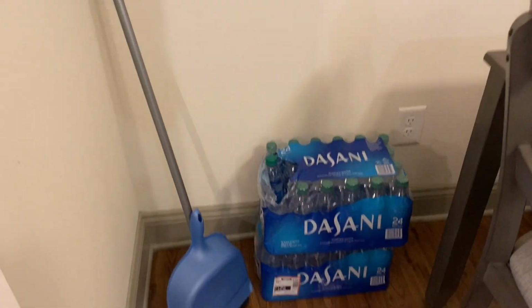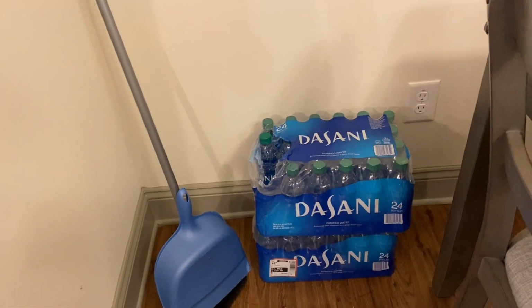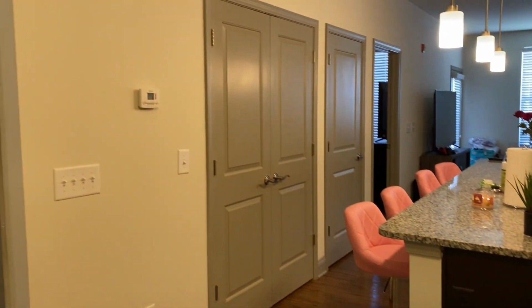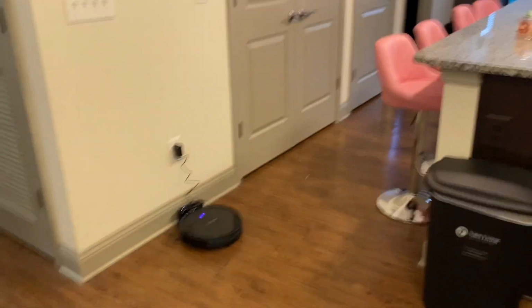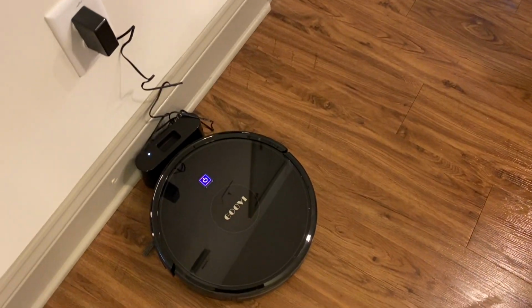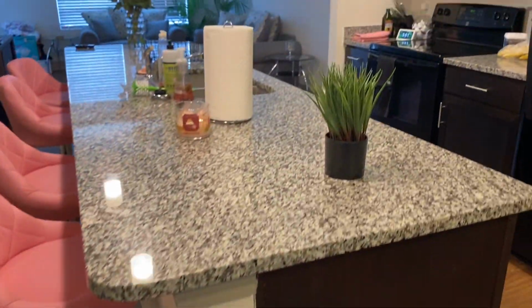And y'all know everybody and their mama puts their water somewhere in their kitchen, and I just decided to put mine right there. You might take some out and put it in the refrigerator, but most of it is stacked beside something in the kitchen. And yeah, so this is just an overview of my kitchen and my living room. And I have this cool little new robot vacuum that my sister got me, so I'm very thankful for that. I used it for the first time today.